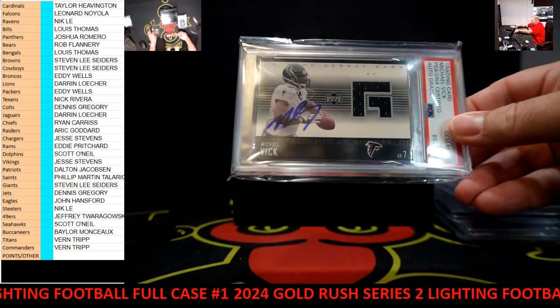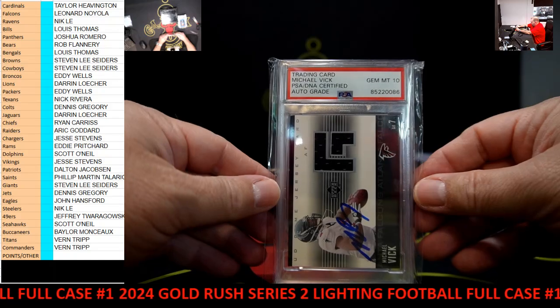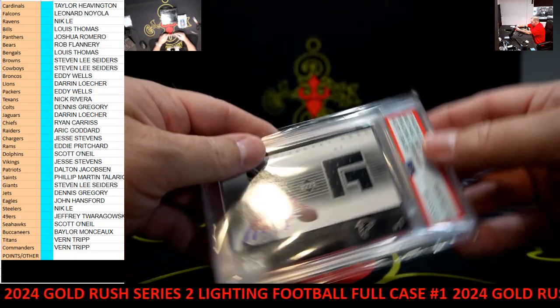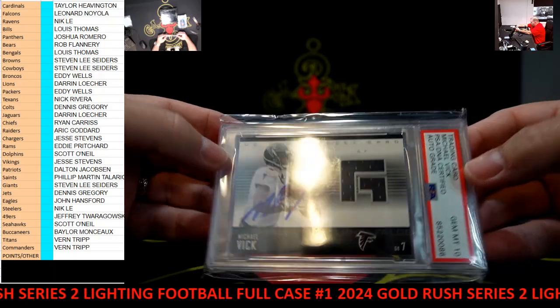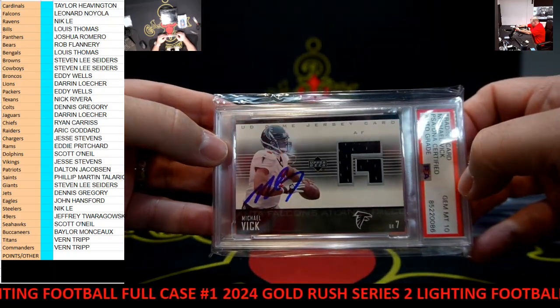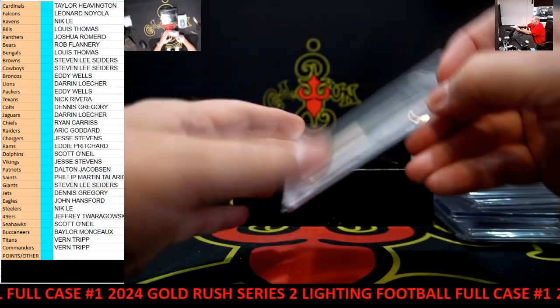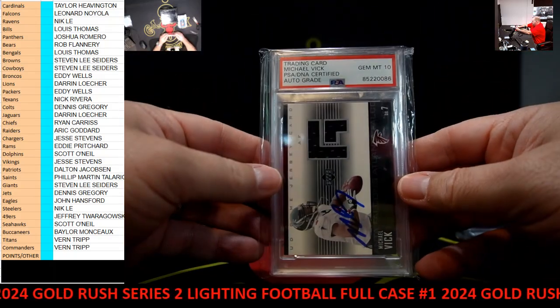Michael Vick. Ten on the auto. Cards are not graded. PSA. Upper Deck. Game jersey card, so it's a part of a jersey right here. Atlanta Falcons. We got Atlanta. Leonard. There you go.